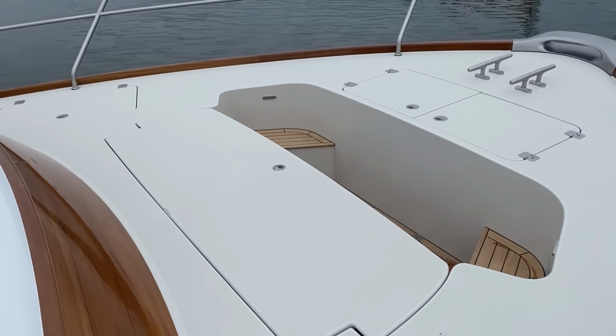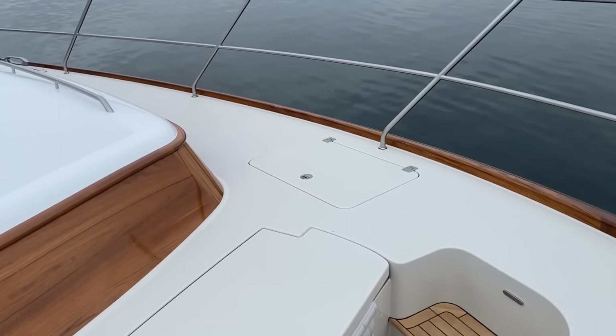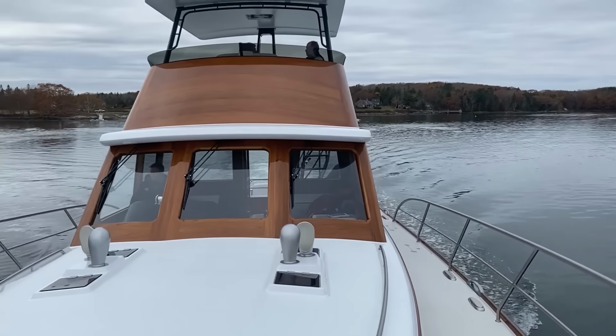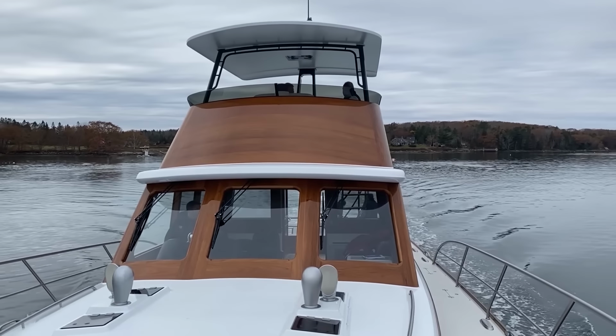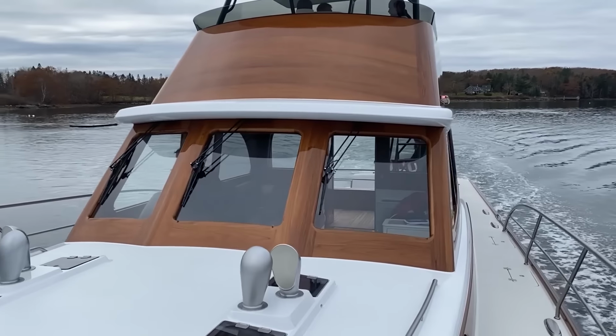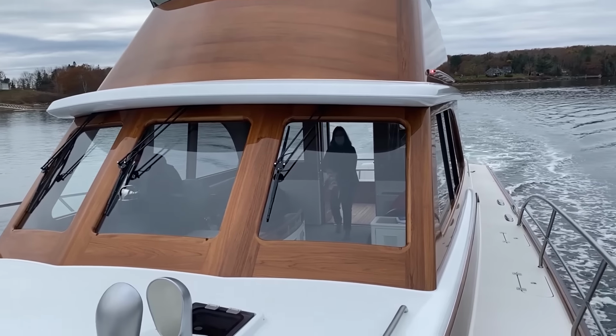He didn't shy away from the big question, the number one thing people are asking: wow, that boat's beautiful, but that's going to be a lot of maintenance. And the honest answer was, yeah, that's true. If you want a boat like this, you want to stand out in the harbor, there's going to be some work involved with it. Usually recommend two coats a winter, he thinks we'll do it.